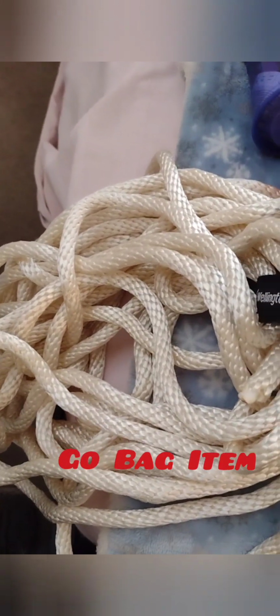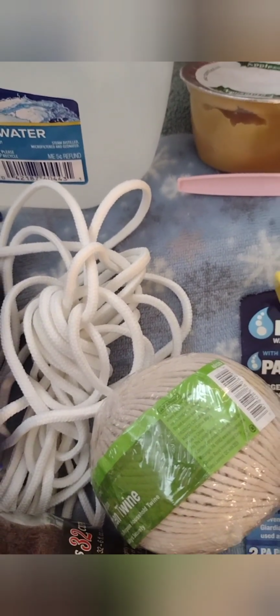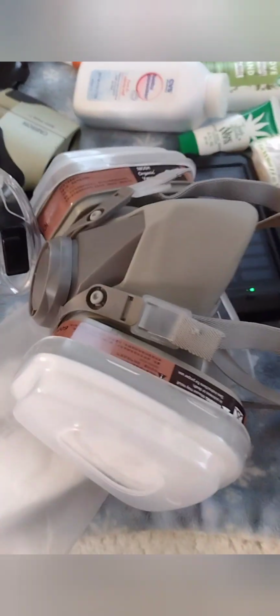I have a tarp with some rope because you'll need to hang that up. I also have twine. Now, I do have a tent, but in an emergency situation, I'll just use rope and a tarp, I guess. And you want duct tape. Comes in handy for everything. There's the shovel. You need plastic bags. Of course, your life straw, binoculars.